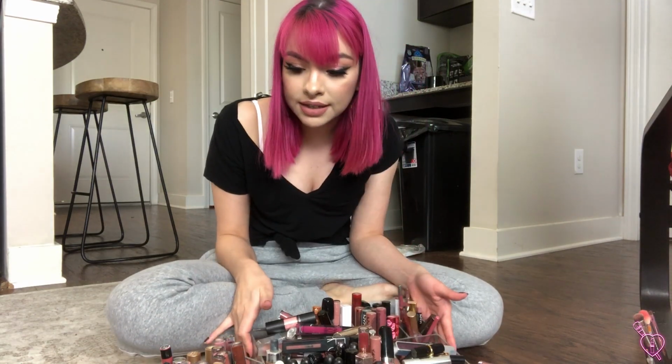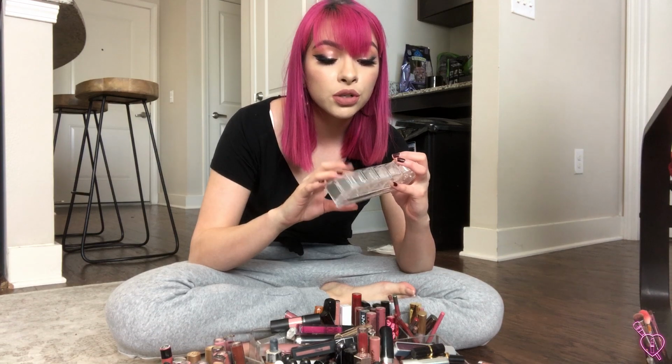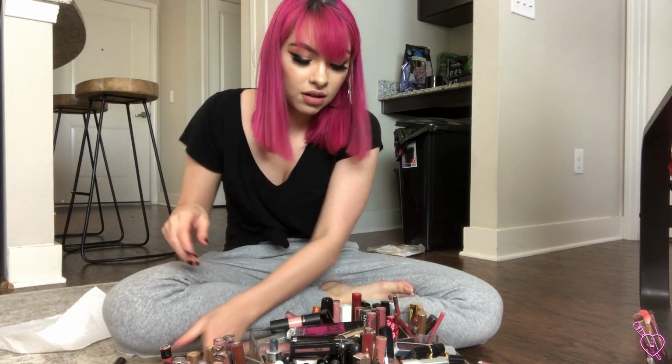Now that I have everything separated into categories, I have no idea what I'm gonna do with all these lip products, guys, because there's no way to organize it to where you could either put it in one big container and then have to dig through everything, or you could have it color coordinated, or you could have them in these, but these are so annoying because they get super dirty on the inside and dusty. So I don't know what I'm gonna do with them yet, but for now, I guess I'm just gonna go through all the lipsticks, see what I wanna keep, what I wanna get rid of, and then just dust them off because these are really dusty and dirty. So yeah, I guess I'll just do that for now.